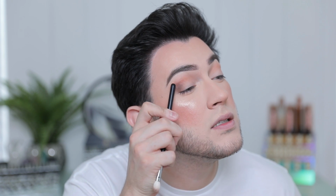Dude, that spot on my eye, it just doesn't take color. Do you see this? You see that little spot right there where the brush is? My eye rejects me. And it devastates me every damn time.